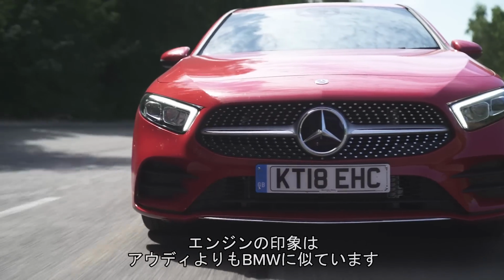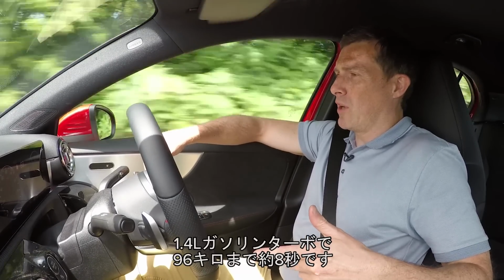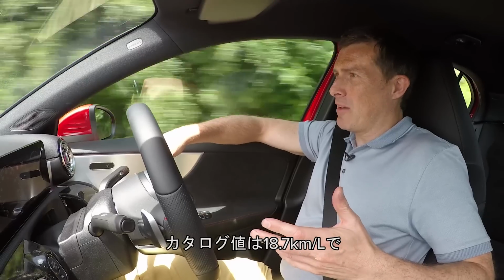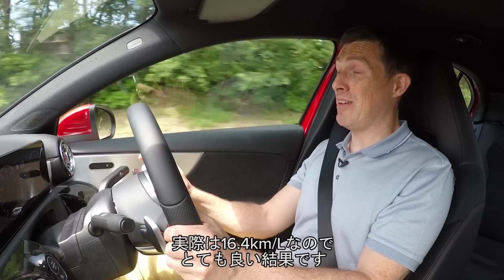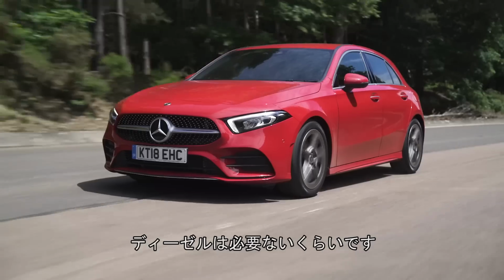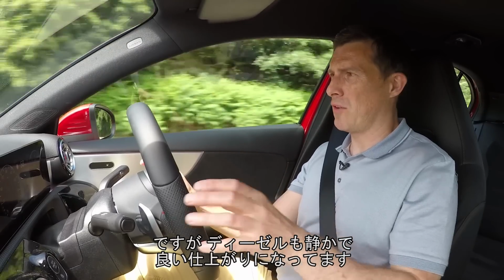In terms of the engines, well, not quite as good as the Audi is, pretty similar to the BMWs really. This is a 1.4 litre turbo petrol, 0 to 60 in about 8 seconds, and economy 53 miles per gallon. That's what Mercedes claim, but I'm getting 46 miles per gallon. That's really good, and it's proof that you don't have to have a diesel if you want a car that gives good economy. If you do want a diesel though, they're pretty decent, though you can find they're a little bit noisy when you put your foot down.